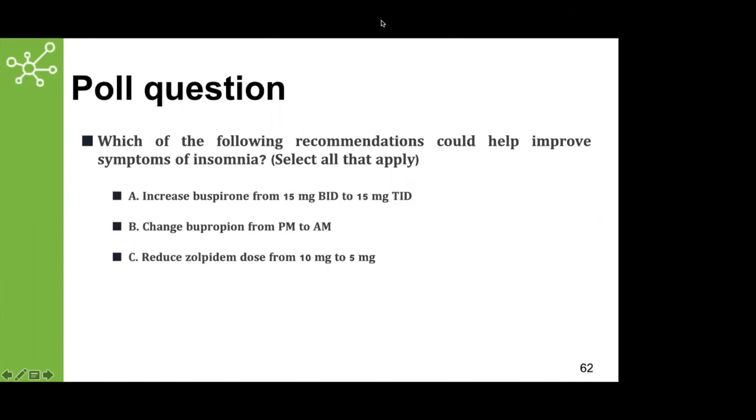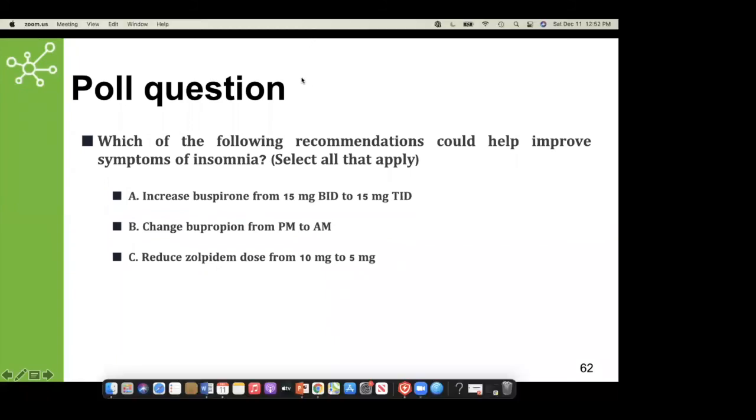Good job, everyone. Last poll question. I'm going to try this again. If it doesn't work, just let me know in the chat. Launching it. So which of the following recommendations could help improve symptoms? I didn't do anything differently, so I'm not sure why it's working, but I will take this.